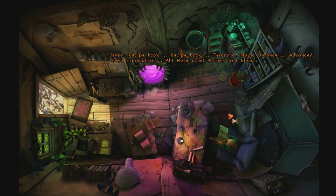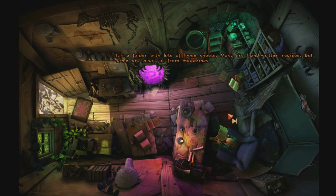Recipe book, theory of magic defense, advanced rune translation. Here it is. Potions and elixirs. It's a folder with lots of loose sheets. Most are handwritten recipes, but some are also cut from magazines.